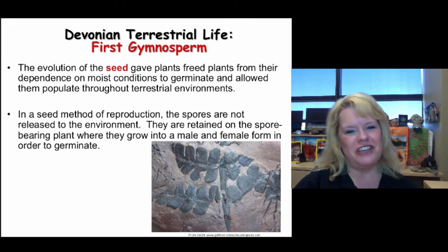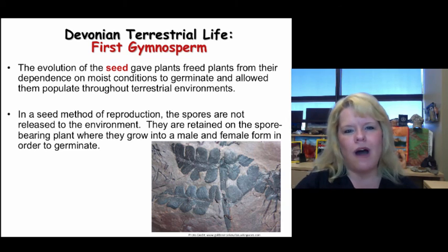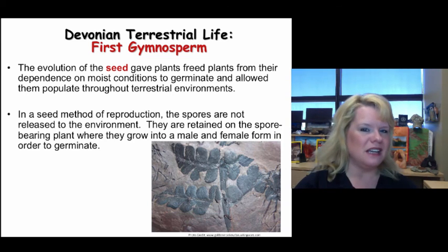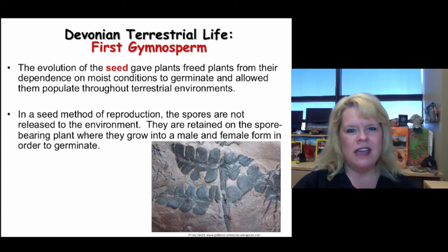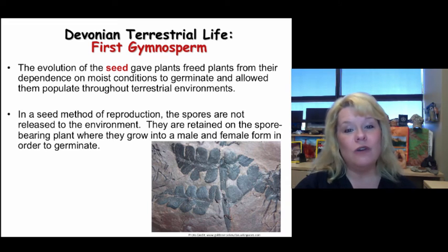The evolution of the seed gave plants a chance to free themselves, or if a better word, to liberate themselves, from their dependence on water. So that allowed them to germinate and populate areas that did not contain water bodies. This is a big deal. That means that they can move into drier land. They can start to populate uncolonized areas. That means free real estate for plants.